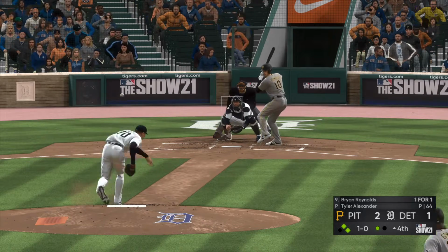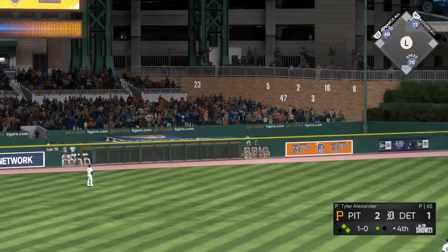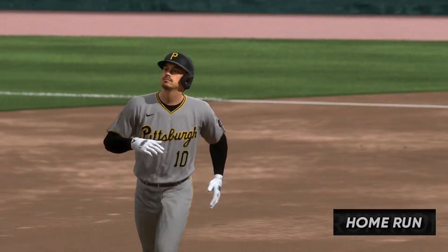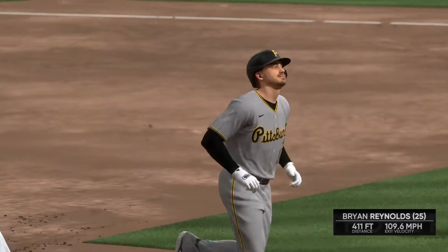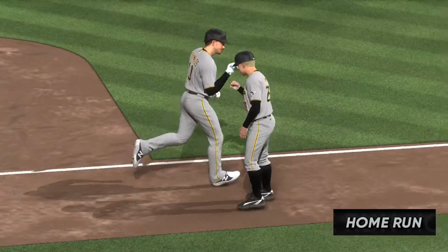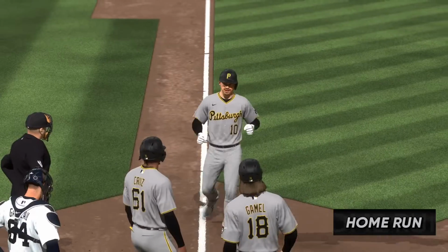The 1-0 pitch. Swing, and there it goes. Deep to left. No chance at bringing this one back. Gone! So a 3-run blast to straightaway left, and it's suddenly a 5-1 ball game.